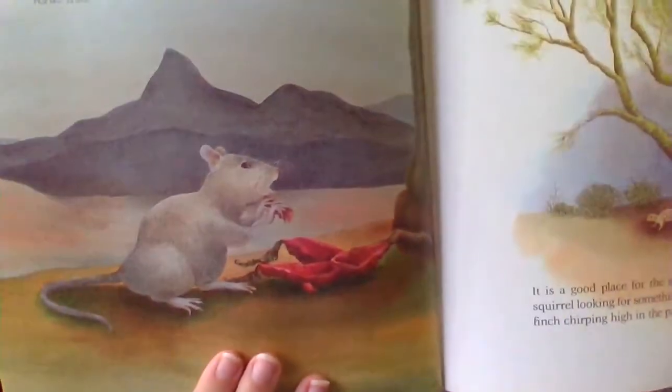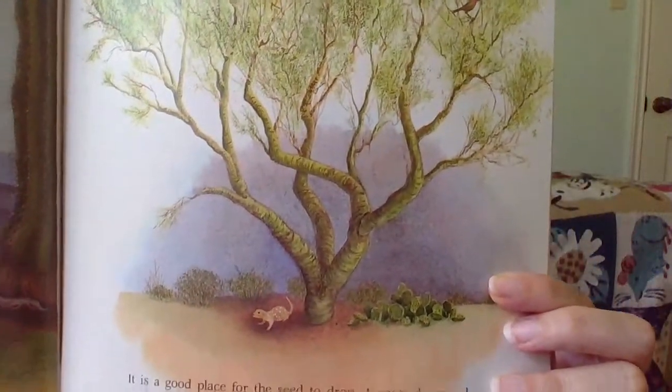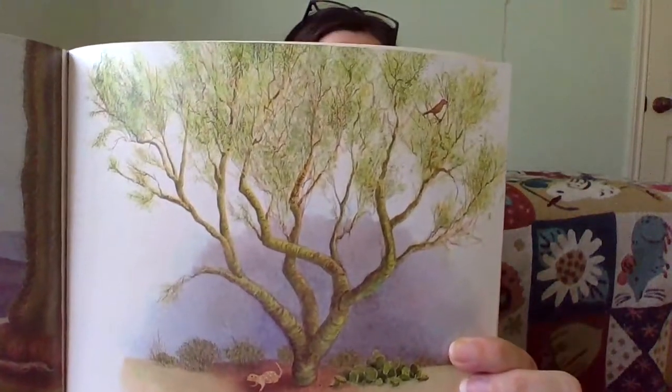There's the pack rat. And there's the palo verde tree. Do you see the bird up high and the squirrel down low? They don't see the seed.